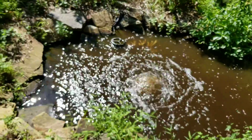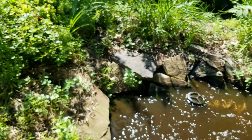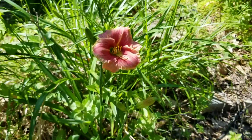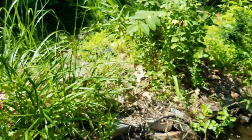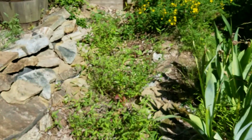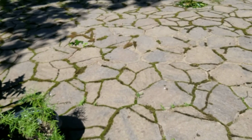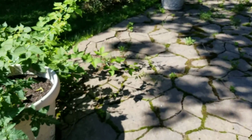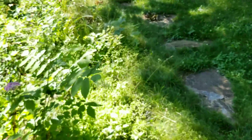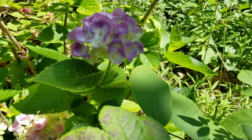Alright, so I'm going to transition now. Actually, I'm going to do a little detour. Show you this wonderful lily. There's more lilies over there. Looks like I skipped a couple of beautiful plants here. There's another tomato plant. Look at these. Look at the colors. Spectacular.